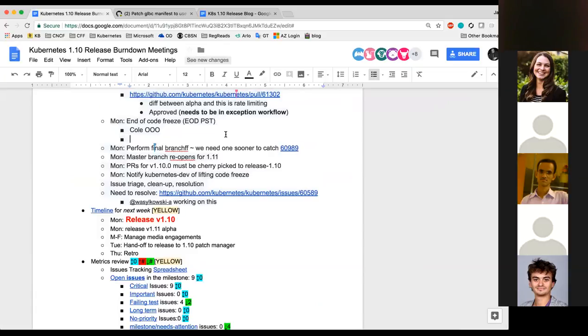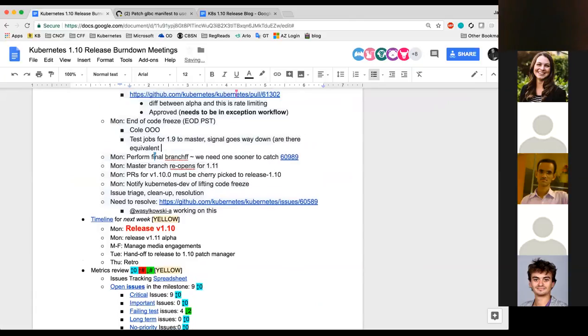So then I guess the question is, do we feel confident enough in where the release is at to actually lift code freeze? I would like to have anybody who is against it speak up. So my main question is the test jobs that are currently 1.9 to master. As soon as we reopen master, the signal on those goes way down. So are there equivalent 1.9 to 1.10 upgrade downgrade jobs that would give us the signal that we're trying to turn green currently?